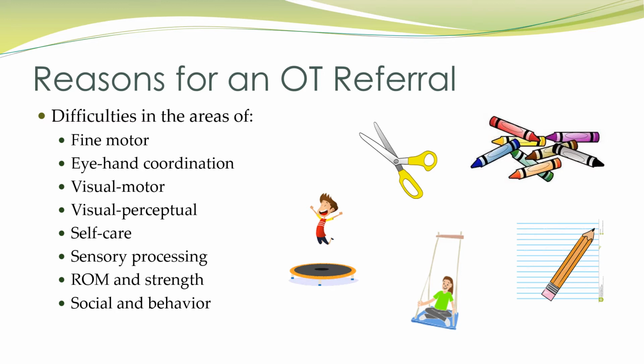Decreased range of motion and strength. They have limited ability in moving their upper body, including arms and fingers, or decreased strength with manipulating resistive materials, moving against gravity, and sustaining body position. There may also be social and behavioral deficits, including interacting with others, following directions, and routines.